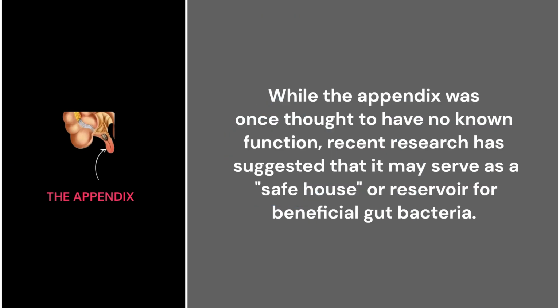3. The appendix. While the appendix was once thought to have no known function, recent research has suggested that it may serve as a safe house or reservoir for beneficial gut bacteria.